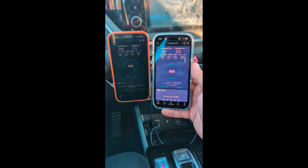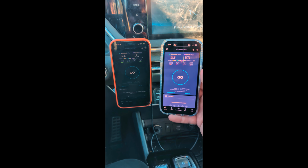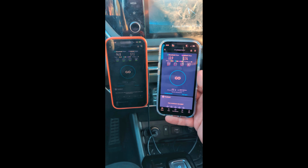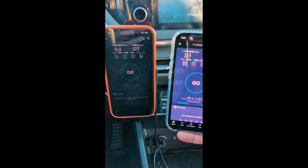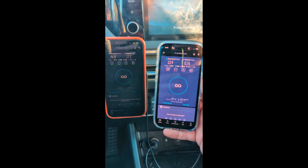So this is a quick take here on the top of the hill to show you guys the difference between putting a small cell and spending and investing in an actual tower. You guys can see T-Mobile much better at the top of the hill because of the tower. AT&T struggling, both of them at one bar. But you can clearly see T-Mobile still has the better connection, even at the top of the hill.